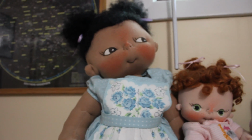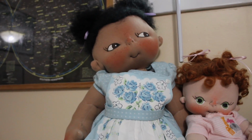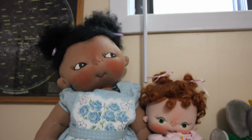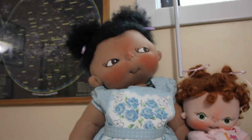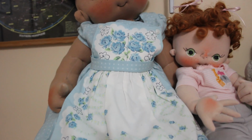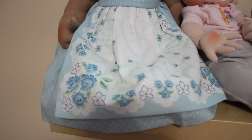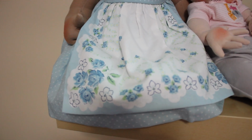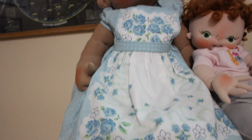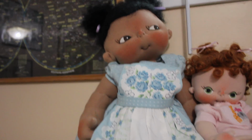And this is not the outfit she came to me in. She came in a Carter's romper that was a neon green color that I wasn't very fond of. And I got this beautiful Janny and Jack dress in a gift exchange at the last Down East Doll Show. And it was too big at the time to fit any of my Reborns, so I put it on Ellen. And it's pretty much stayed on her since then because it's so pretty.